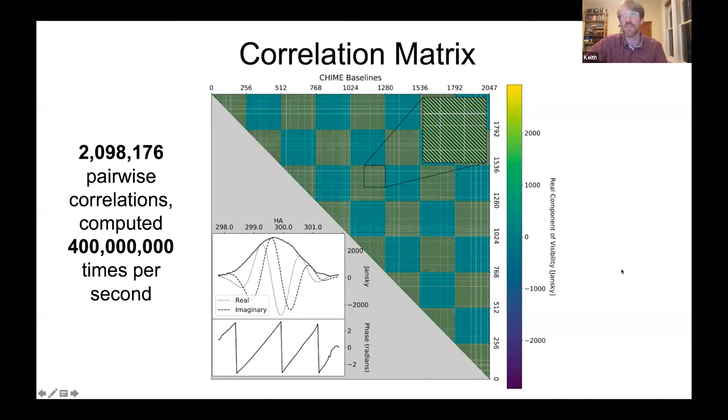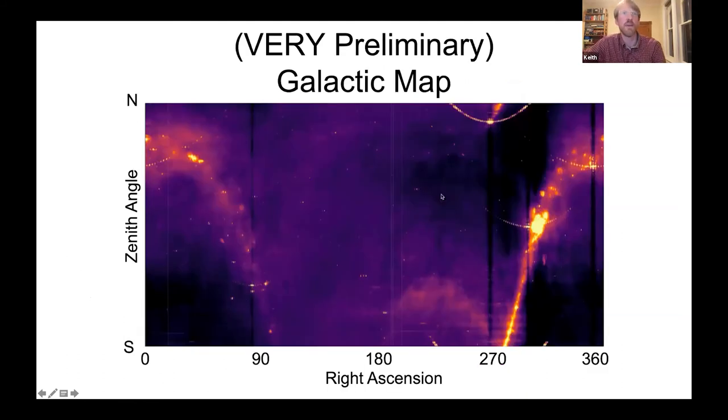It is, as far as I know, the largest farm of GPUs in operation right now. Turned into sort of a normal image. This isn't how people see the sky. This is how radio telescopes see the sky. But if you do a simple transformation on that, you get something like this out the other end.